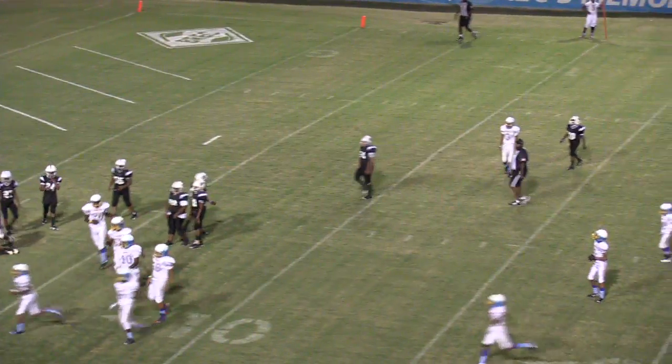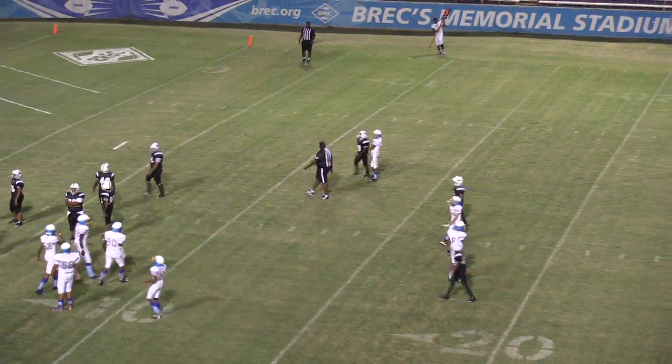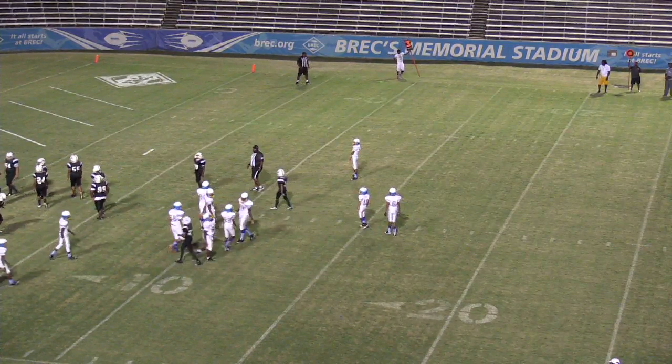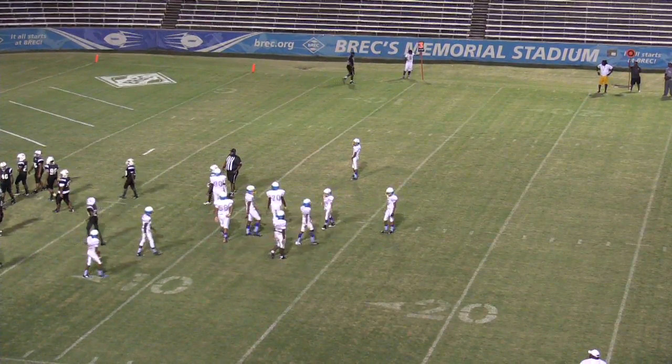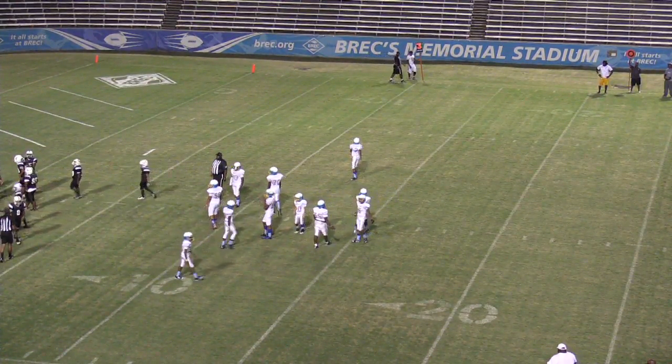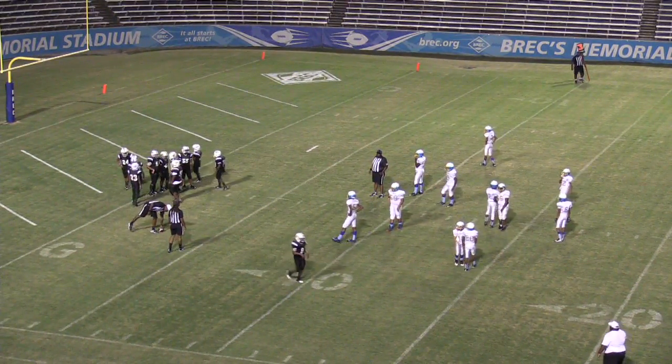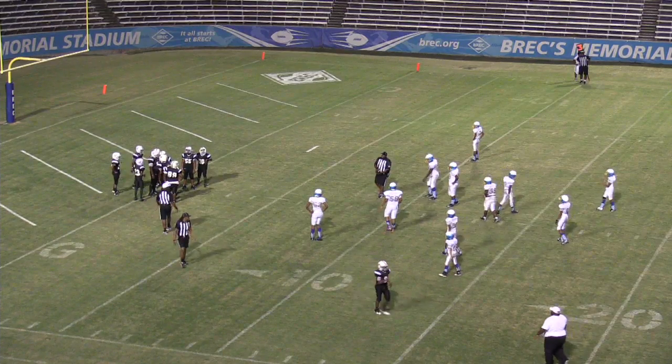And there's an incomplete pass. He was in the grass, but he was outside the pocket. So the pass is incomplete. So we still have 4th and 22 from the Baton Rouge Eagles' 10-yard line.